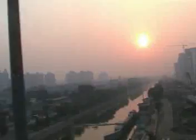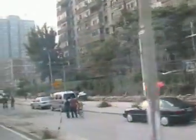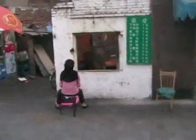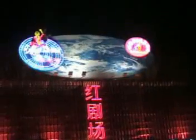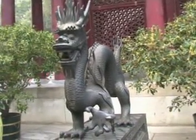It's another road. You wouldn't want to do an e-collar. With this little one down here having his tea. This is the Red Theatre where we're coming to see the dragon here represents the emperor.